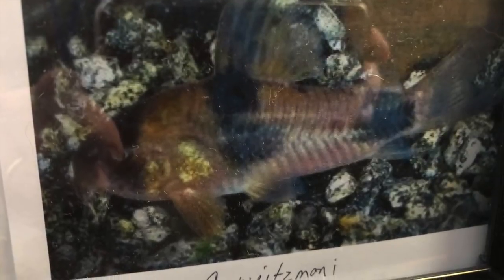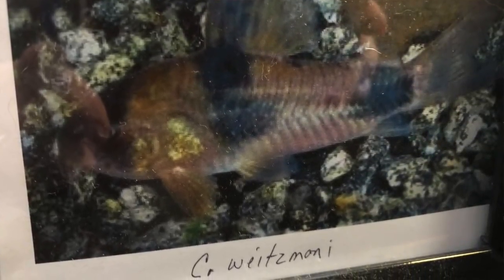These are corydoras weitzmani, collected in the Madre de Dios area of Peru. Very difficult fish to collect. They're in very stony streams. You have to pretty much sneak up on them and chase them into a net. Tell me, how many people involved? Who's holding the net? How does it work?